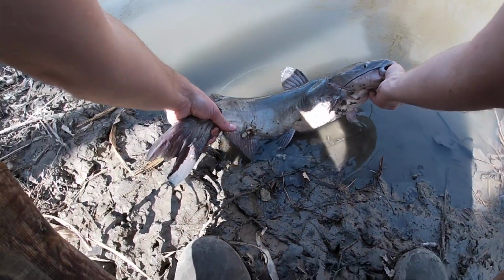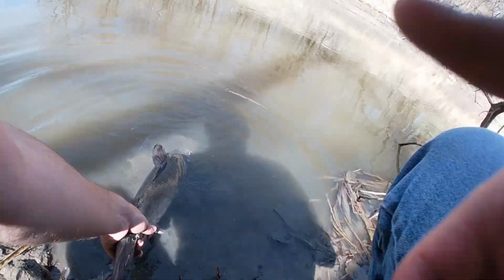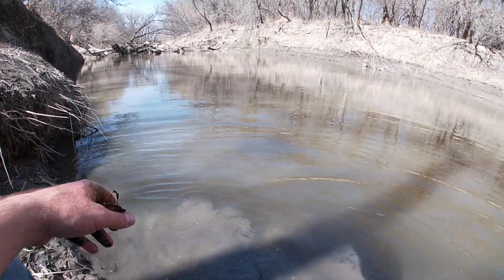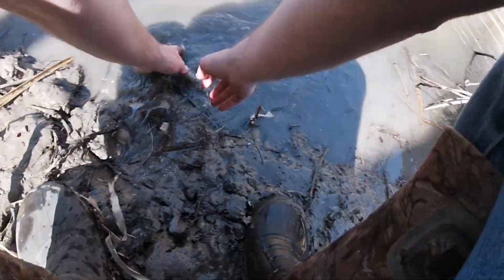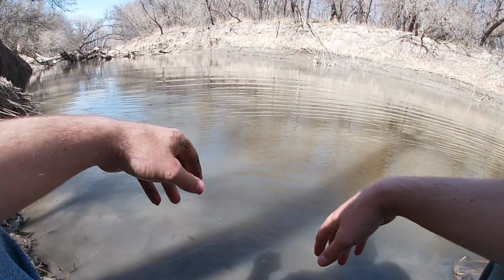Oh, as he bites down on my thumb. Give my thumb back. There he goes. Splashes us on the way. Alright. That was a lot of fun. Let's get another bait on there and do it again.